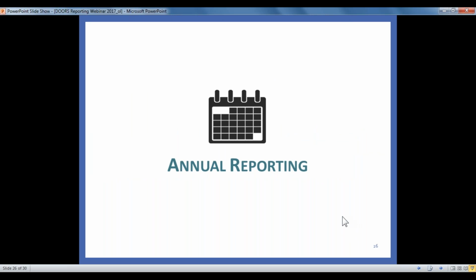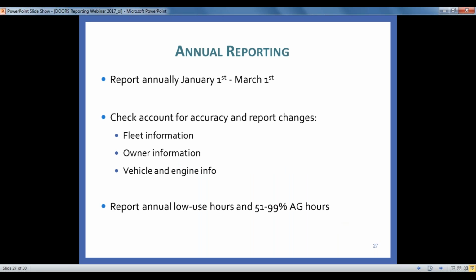So as part of the requirements of the off-road diesel regulation, you must do annual reporting yearly. All fleets are required to do this by March 1st of each year. The reporting season is through January 1st. So as early as January 1st, you can go in there and get it done in time for the March 1st deadline.